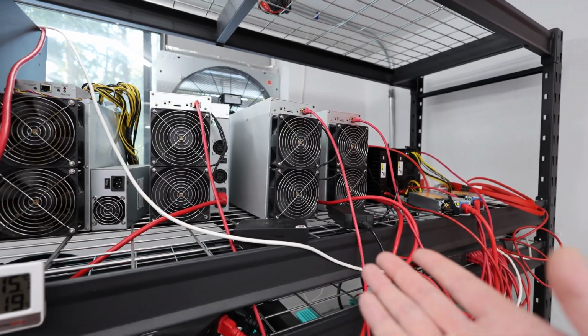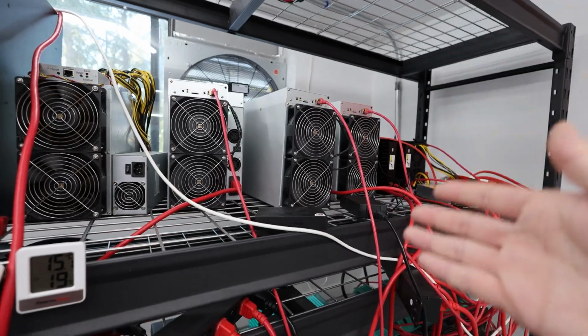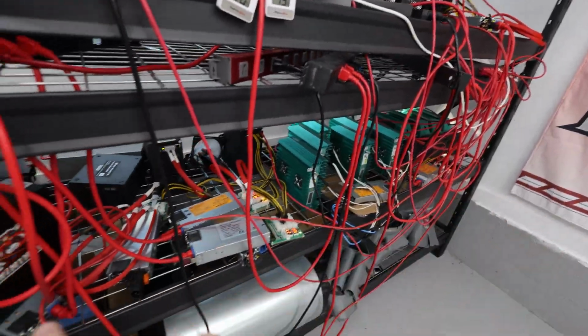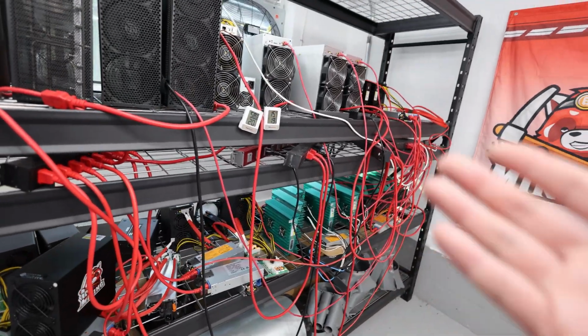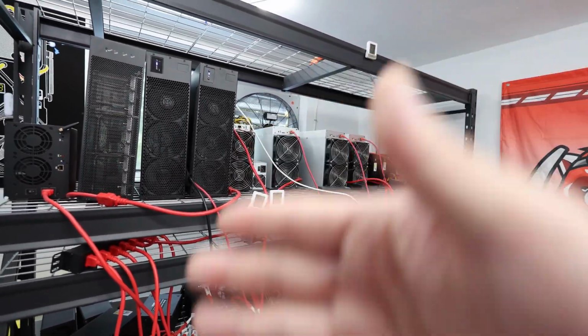Maybe I can sell all this stuff now at suppressed pricing of the coins, like Kaspa, Alephium, whatever the ASICs that these can mine, right? It sucks. I definitely don't want to sell these right now, especially with my time horizon, right?